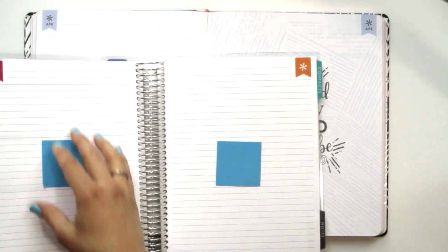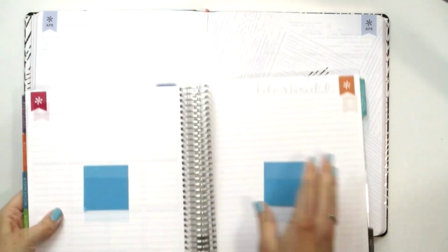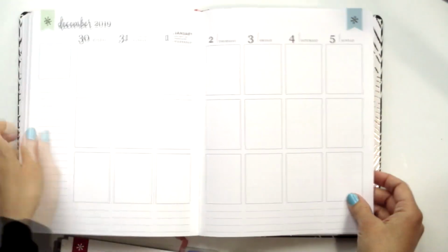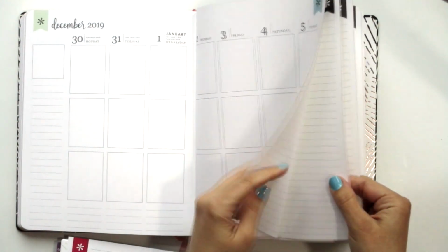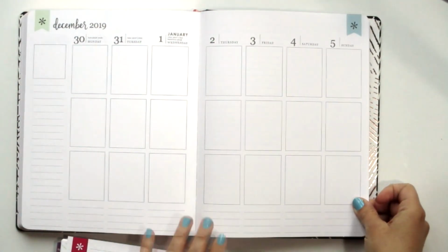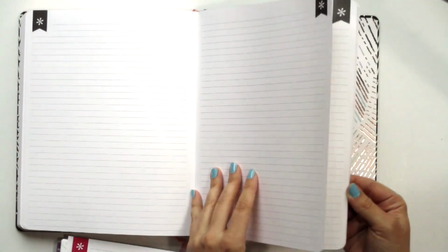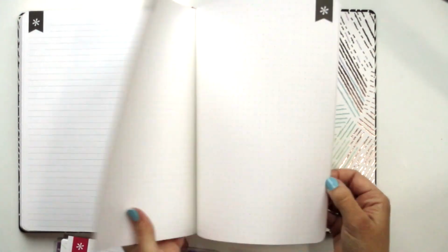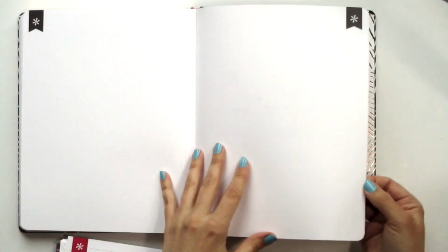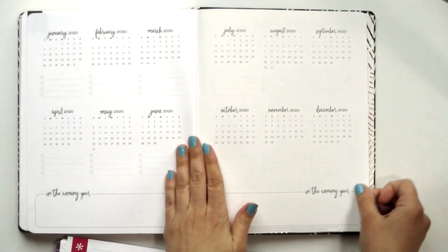So, okay. There's the end of December in the coiled, and it turns into the notes. Alright, so there's the end of December, and then you go into the notes pages. In the hardbound, you have 6 lined pages, 6 dot grid, and then you have 4 blank. And then you go into the 2020 year at a glance.